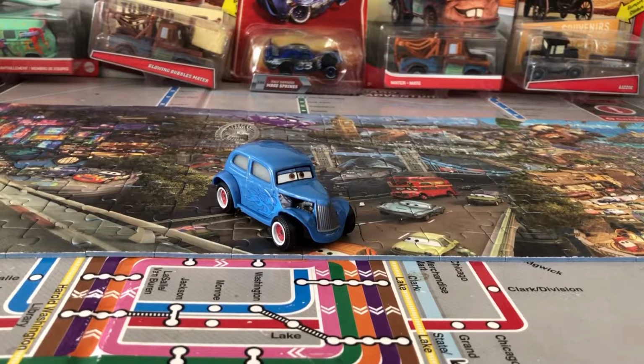As for now, I have to go with Hot Rod Jr. because of the ghost flames. And if I review Hot Rod Louise, it will be her. But what is yours?